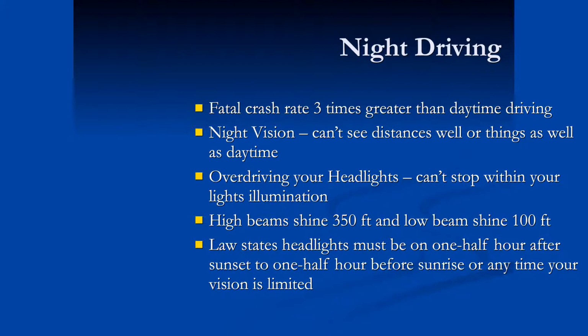Law states that headlights must be on. And by the way, I will test you on the final with this one, so make sure that you write that down. The law states headlights must be on a half hour after sunset to a half hour before sunrise, or any time where vision is limited.